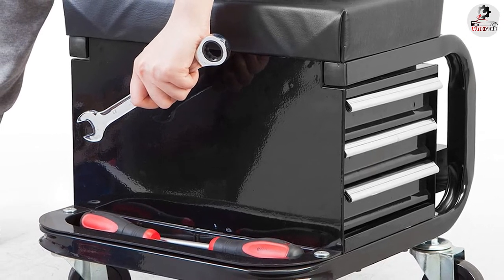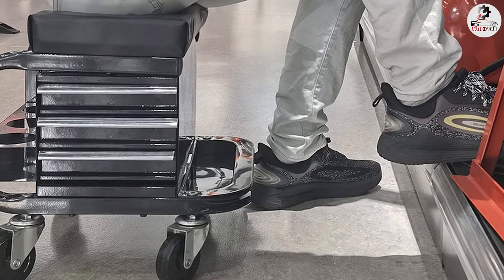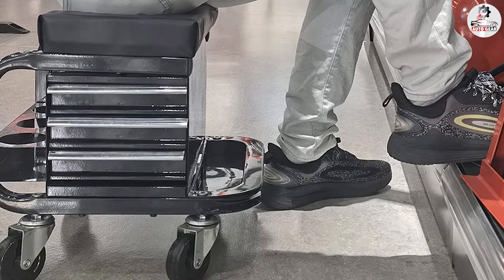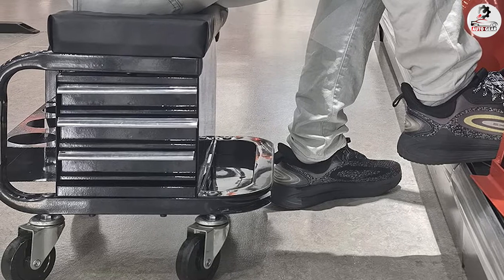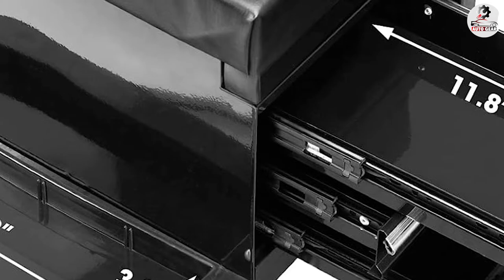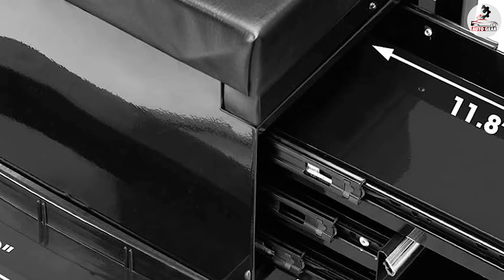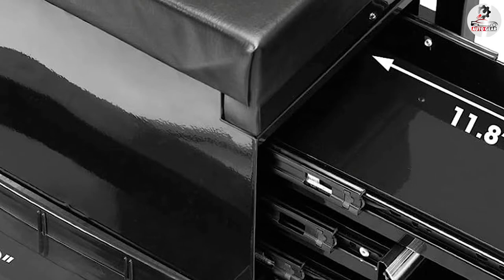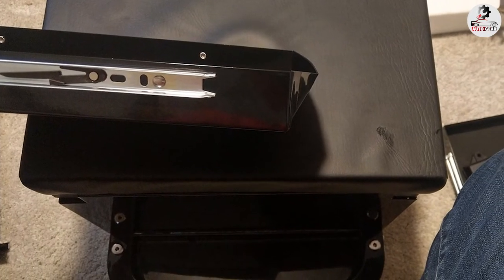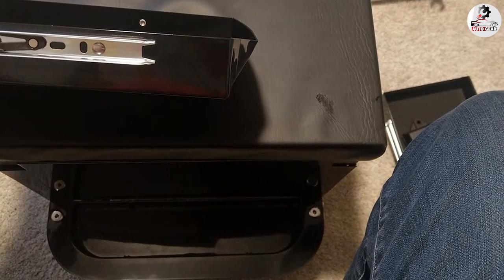On top of those drawers is a thick foam padded seat that prioritizes comfort. The seat has a good quality vinyl cover, protecting it from ripping or tearing. A backrest or adjustable height functionality would have been icing on the cake, but we are not complaining. Its lightweight nature and compact dimensions, 14.57 inches long, 15.75 inches wide, and 14.45 inches high, make the Big Red TR2016 a highly portable creeper seat.